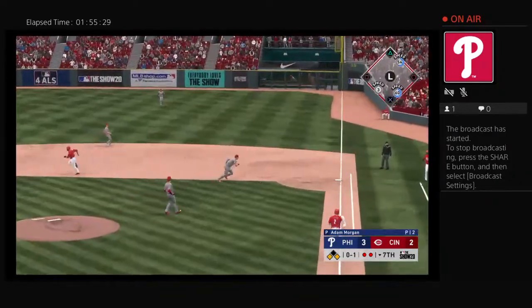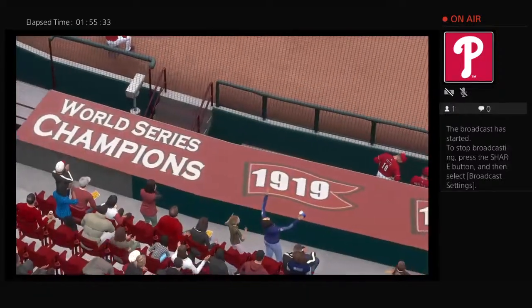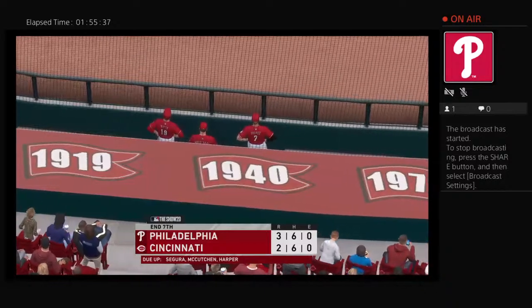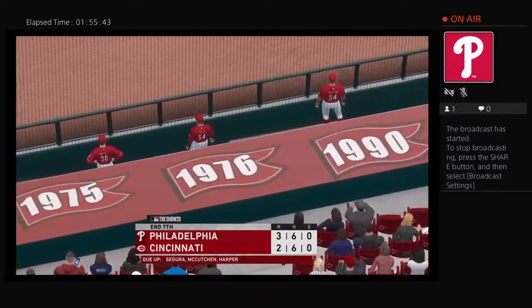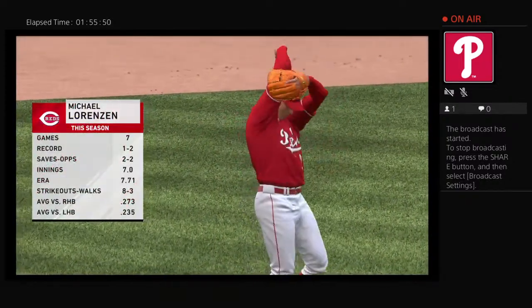Grounded to the right. And not too shabby out of the pen. Takes just 2 pitches to get the ground ball, and that ends the inning. Fine work there from the Philadelphia pen. 8th inning coming up. Philadelphia's on top, 3-2. Michael Lorenzen's been summoned from the bullpen, as he'll do so to start the 8th.